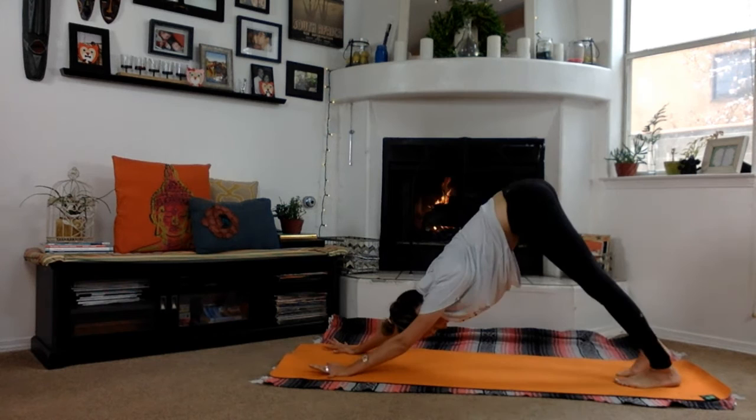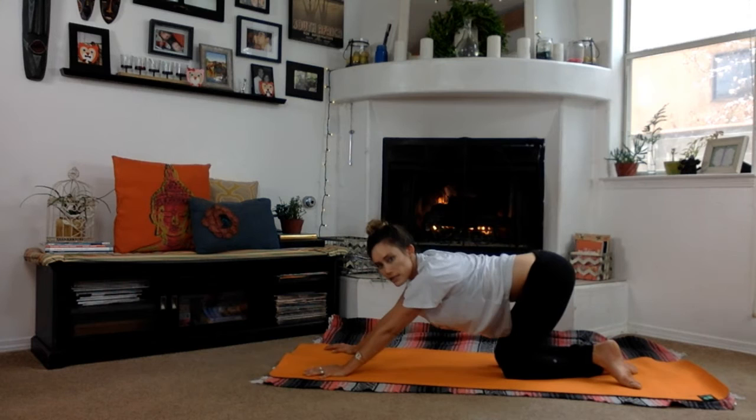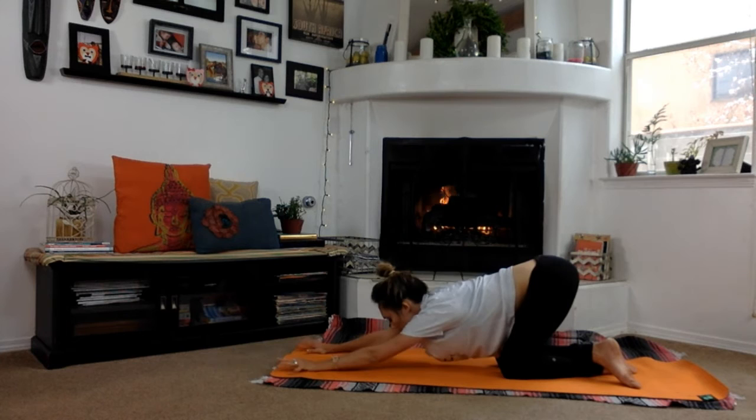Exhale, come down to the knees. You're gonna take the right shin and cross it over the left. And then start to go back a little bit into child's pose, but don't let your hips go all the way back. And then extend the arms out forward. So we're gonna pulse up and down here a little bit.